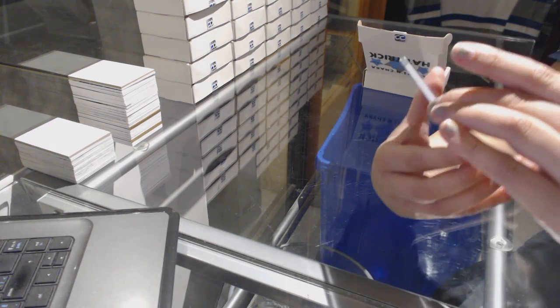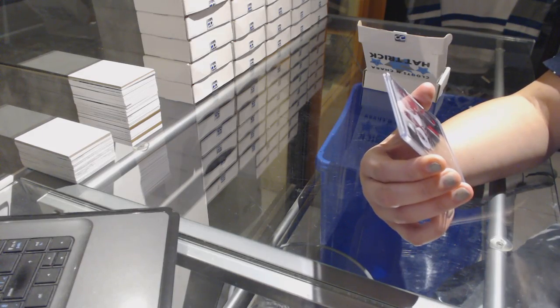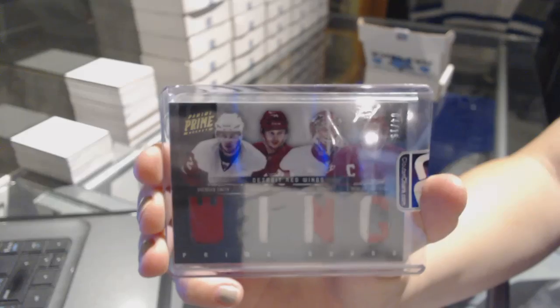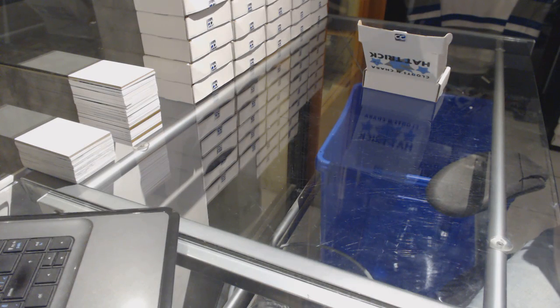And from Panini Prime, we've got a quad patch numbered to 15 of Brendan Smith, Gustav Nyquist, Jimmy Howard, and Nicholas Lidstrom. Quad patch numbered to 15 from Prime. Not too shabby.